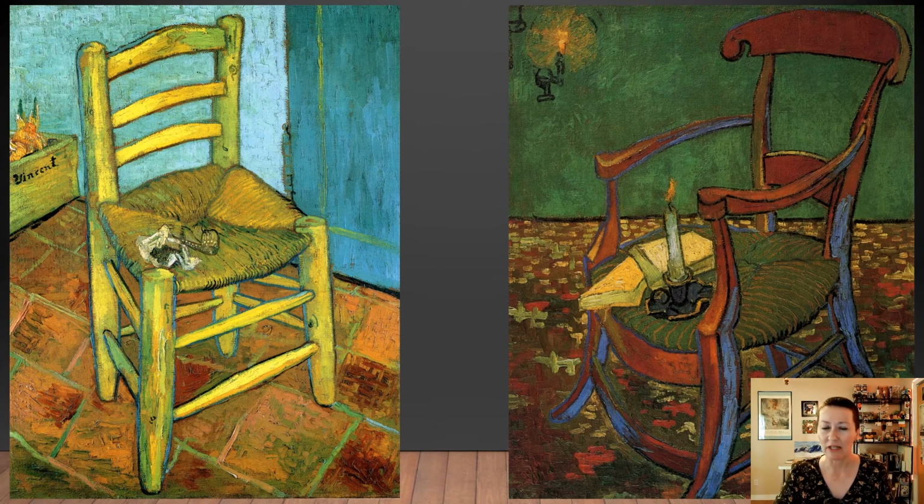What's really cool about these 2 paintings is that, honestly, it's just furniture, right? When we think of Vincent van Gogh, we often think of sunflowers or A Starry Night or The Night Cafe. Those are some of his big, most famous paintings, and all of those were painted when he was living in the south of France in Arles. However, I have a personal affinity for these 2 paintings because they really shed a lot of light on how Vincent van Gogh saw himself and how he saw his friend Paul Gauguin.